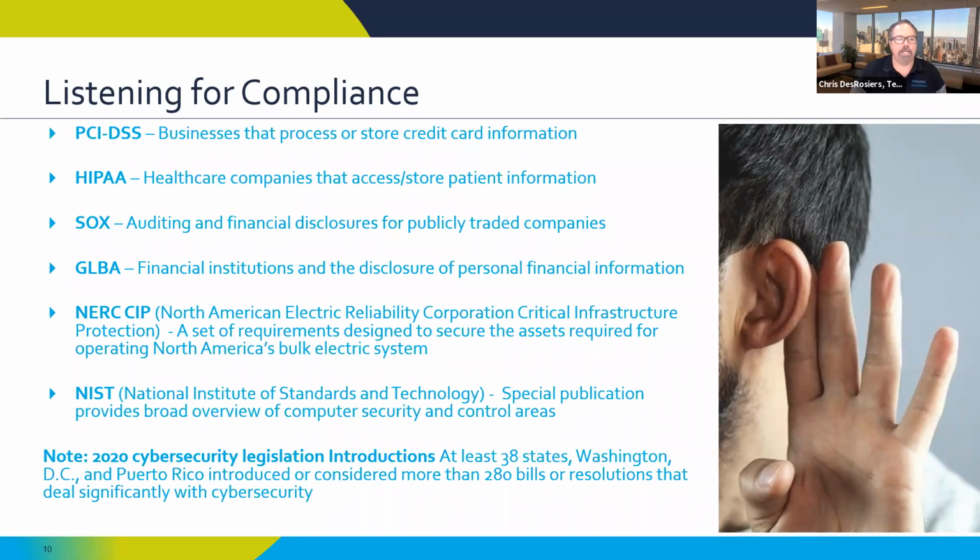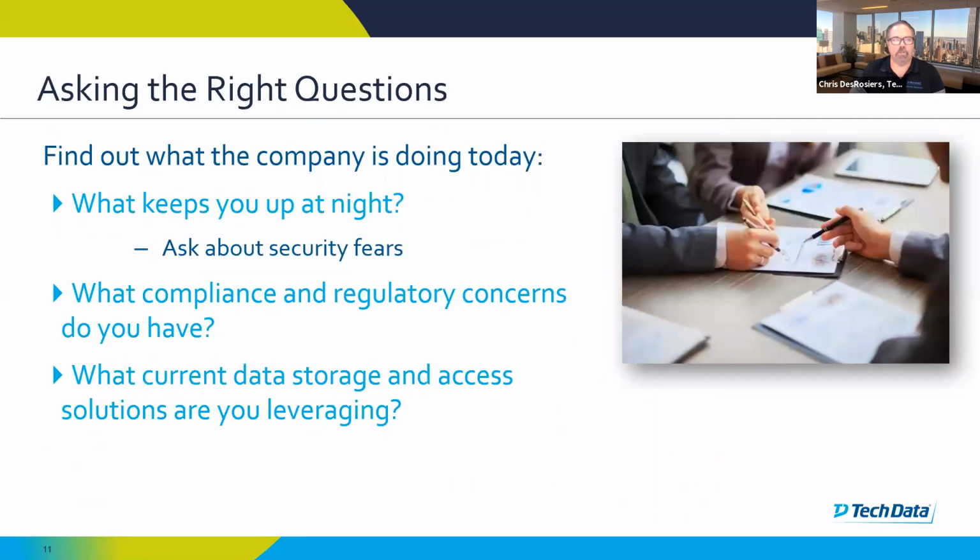Unfortunately, there's a lot more compliance and frameworks out there to be aware of, but it's probably worth it to research a little bit about these. Now at the bottom, you'll note how seriously our national and state governments are taking cybersecurity. At least 38 states last year were introducing or considering 280 bills. Now, not all of them are going to pass, of course, but what that indicates with this record number of bills and legislation is that things are changing. And so it's going to create more controls and compliance for your customers, which essentially creates more opportunity for you.